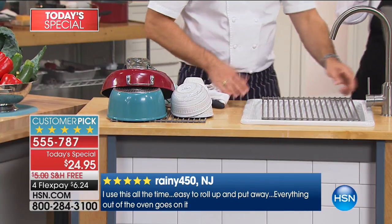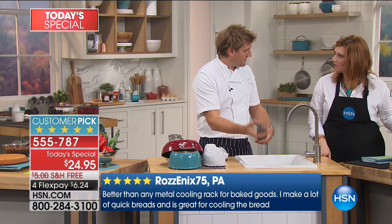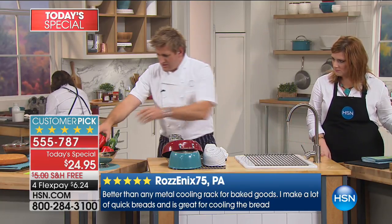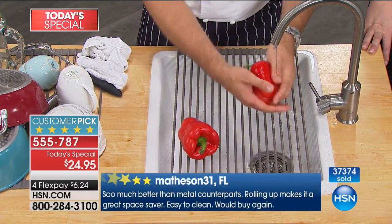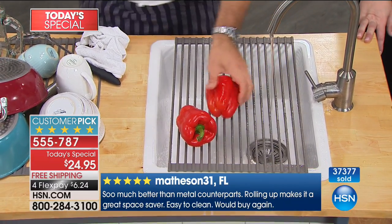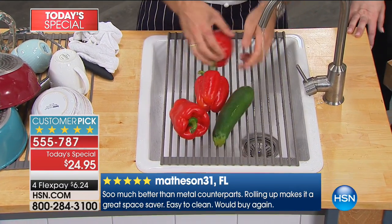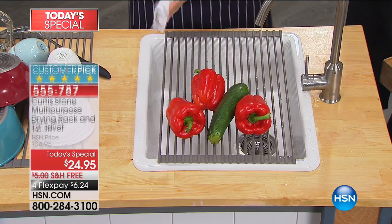Okay. And then over the sink here, once you don't need it anymore, you pick it up and you store it. If you want to throw it in the dishwasher, you can. If you need to clean some veggies, guess what? You just start washing straight over the rack and you just leave it right there. And it just goes just like that for you. So it makes it so much faster, so much more efficient, and so much quicker. It's so smart. There are a multitude of ways to use this.